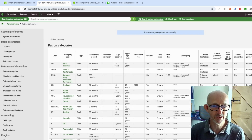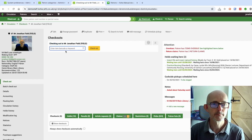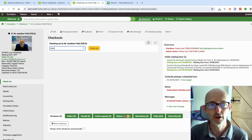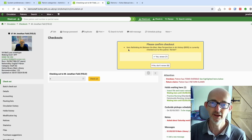So if I set that and issue the book again, it should allow me to issue it this time without that check in place. So it's doing no check in my circulation history as to whether I've had that book before or not. So let's check that out. And in this case, it's allowed me to check this out. In fact, it's already on loan, so it's asking me whether I want to renew it or not.